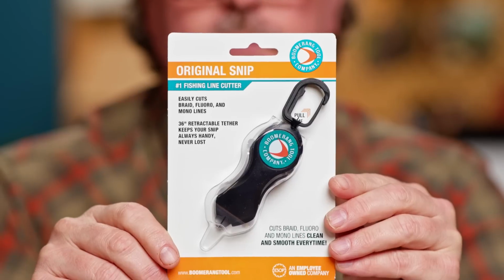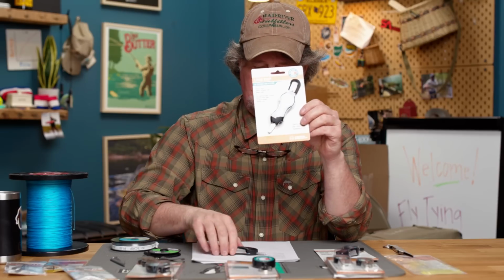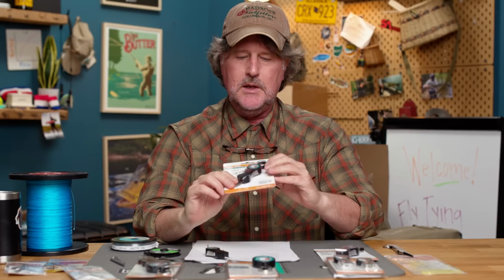So this is the original snip, and it has just this little tiny snip right at the front side of it. And that's going to be your best case scenario for cutting big stuff like big mono or wire or what have you. And then they have the long snip. And the long snip has the longer blades to it, which is the one that I have here. This one, the original, had the O-ring, and I believe it's a 36-inch tether to it. And they have now changed that to a carabiner style.